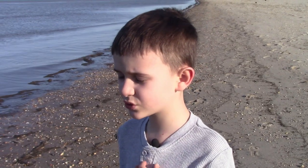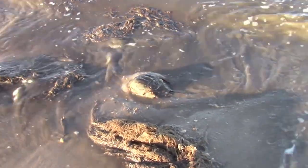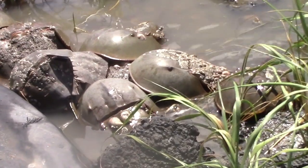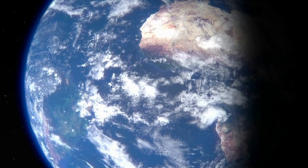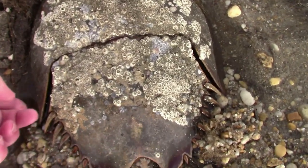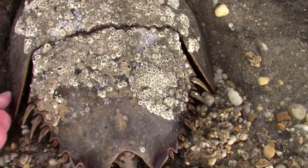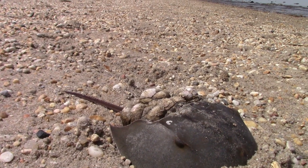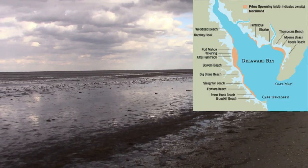Look, it's a horseshoe crab. These guys have been around from the time of the dinosaurs. Existing in our world before the first man and even dinosaurs, the horseshoe crab is closer in relation to a spider or a tick. They can be found on the Atlantic coast from Maine to Central America, but the largest population of spawning horseshoe crabs can be found in the Delaware Bay.